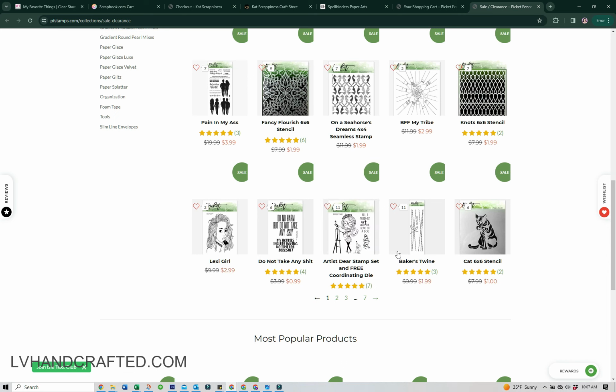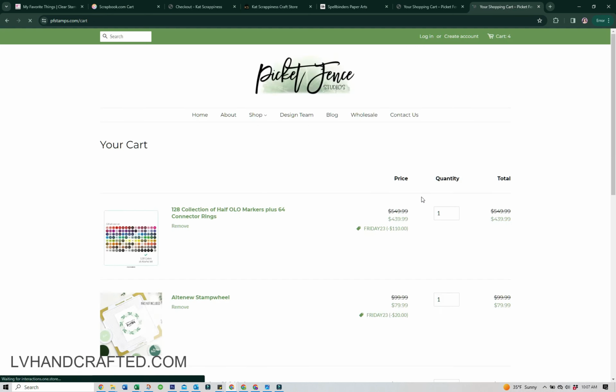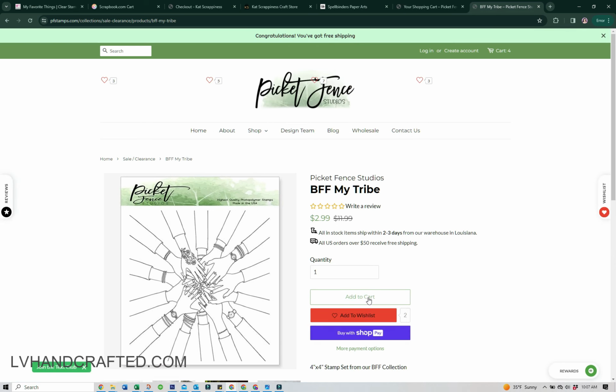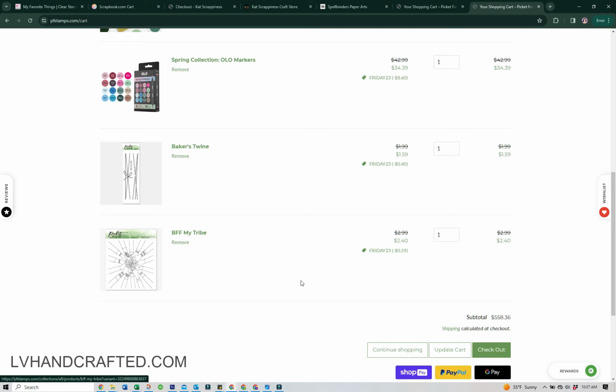So I'm thinking about getting this one here, BFF Tribe. And I'll just show you. If I add a clearance, oh, I added the wrong one. So yeah, I was wondering if I clicked the correct one. So if I add BFF Tribe, which is one that I'm considering, then let's go to the shopping cart. You'll see that the Black Friday deal is applicable to clearance markdowns also. So stuff that's already deeply clearanced, you can get another 20% off of that also. And so that's pretty fabulous.